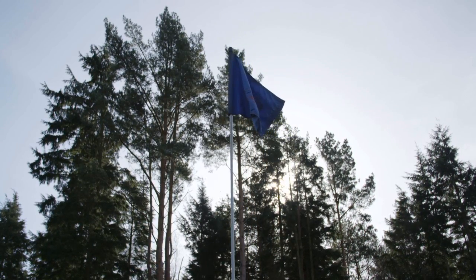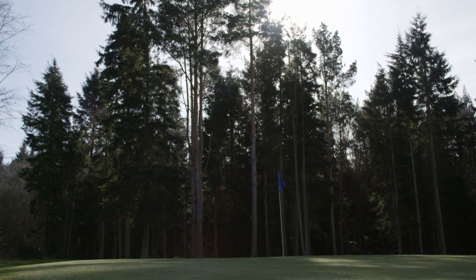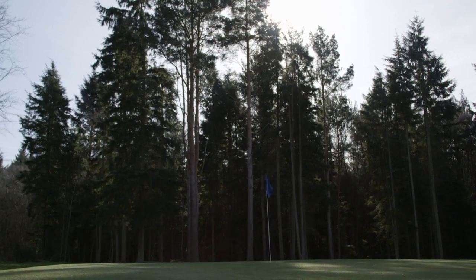The course changes, hopefully by the end of March, beginning of April, all the leaves are out, and it plays completely different. The greens here are fairly small, so it's quite tricky. If players miss the greens, they're going to have to be well skilled to get up and down for two. They'll have to think their way around this golf course.